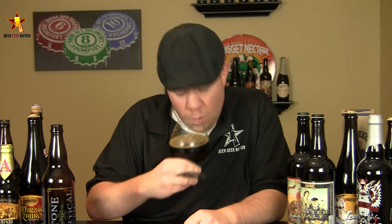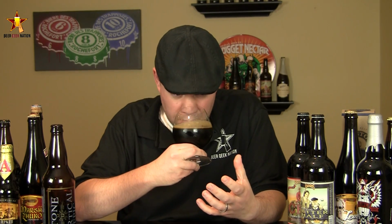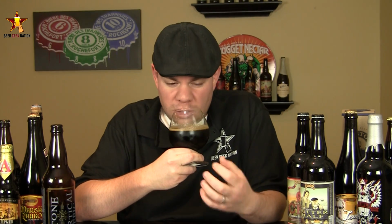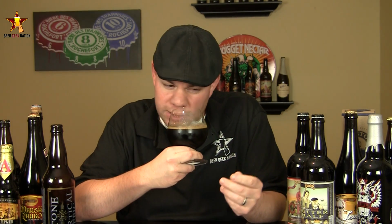All right, guys, so the aroma on the 12-12-12. Wow, huge cinnamon, ginger, nutmeg. I mean, it smells like a gingerbread cookie. A little bit of chocolate, a little bit of coffee in there. A touch of sweetness, a touch of roastiness in there, almost like a charcoal-y type of flavor. Wow, but just a really spice-forward, nice smelling beer.